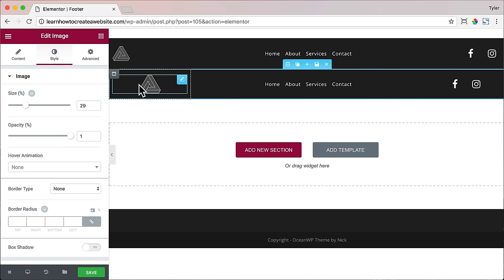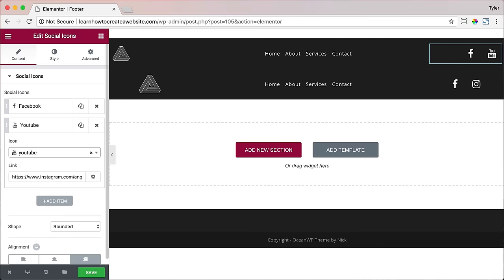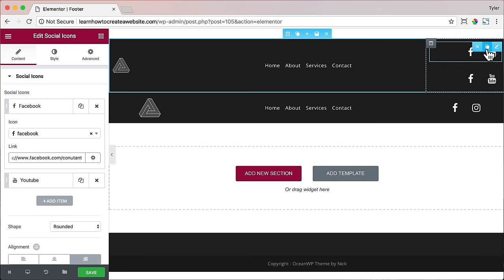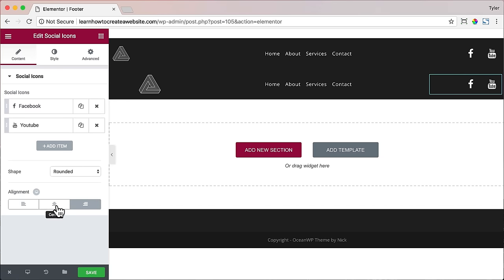Now we can go over to the social media icons and click on Facebook. Actually, we'll keep Facebook. And for Instagram, I'm just going to type in YouTube and I'm going to put in my YouTube URL. And I'll click on Facebook and I'll change it to my Facebook URL. All right, we'll hover over the pencil and we'll press the duplicate button and we'll just drag that below and we will exit out of this one and we will center it so that it goes in the center. All right, that's about it.